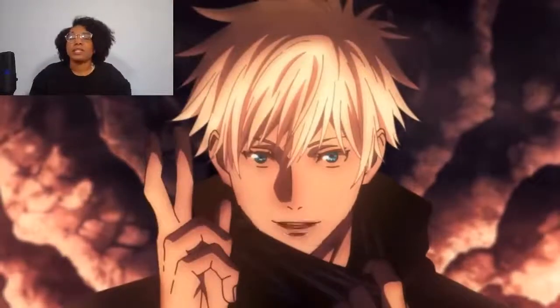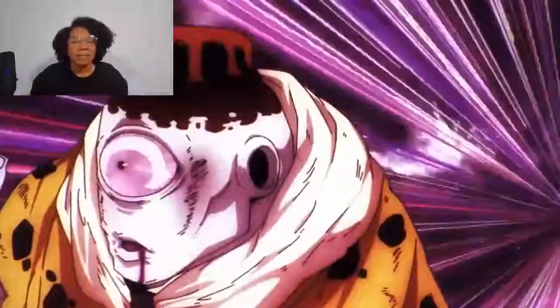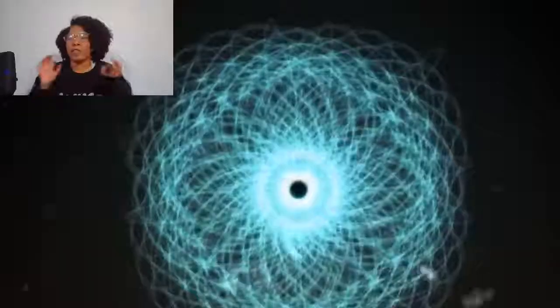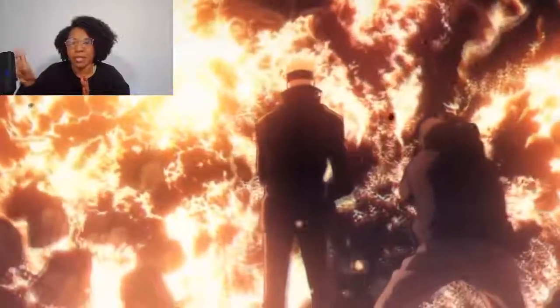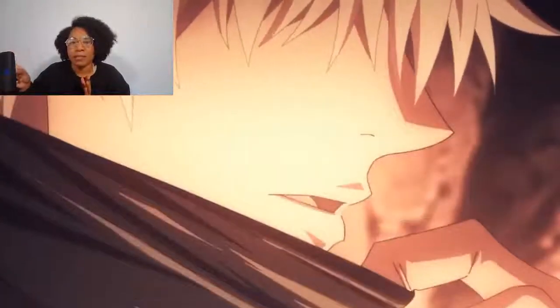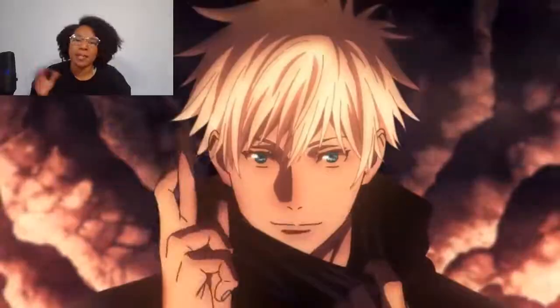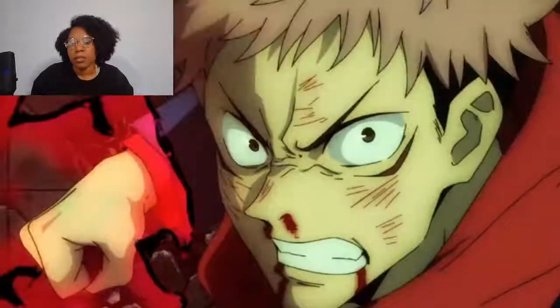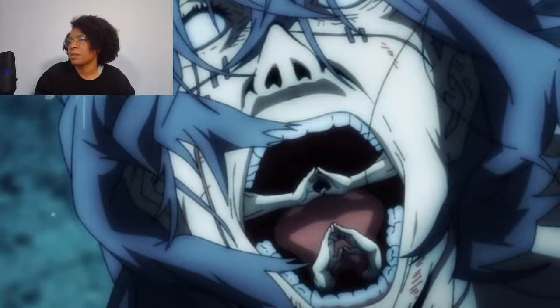But he traps Jogo in space. He feeds him overwhelming universal information, and he paralyzes him. What kind of power is this? Gojo is God. It's crazy. If you've ever seen Children of the Sea, there's a scene that's super universal and crazy looking. I feel like they used that same scene for this, taking over Jogo's mind and paralyzing him. It's just insane. Gojo's power is absolutely insane.